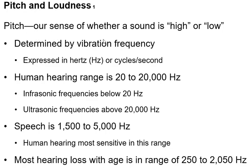Pitch is how we determine in our own mind whether a sound is high or low. It's actually not a thing. It's more of an impression. It's how you feel about something. So you say, wow, that person has a really high-pitched voice. Or wow, how low and deep is that person's voice?